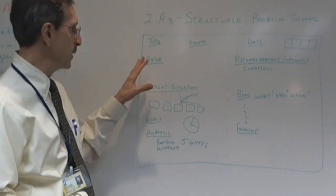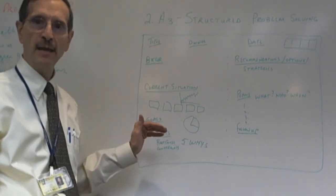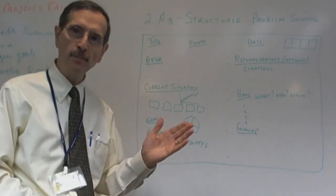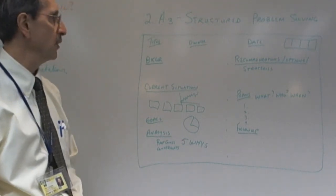We want people to spend most of their time thinking about this side of the A3, that is deeply understanding the problem and trying to understand the root causes. That helps a lot with the right-hand side, trying to solve the problem.